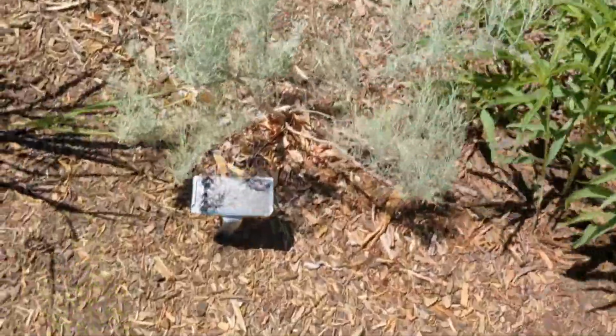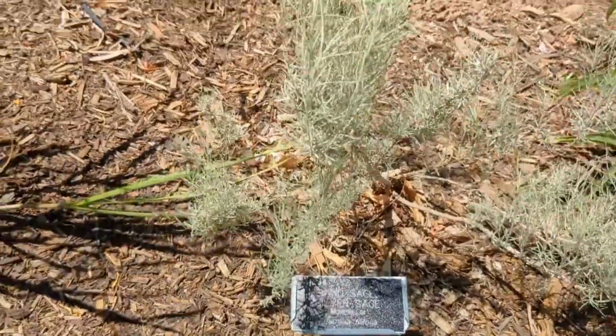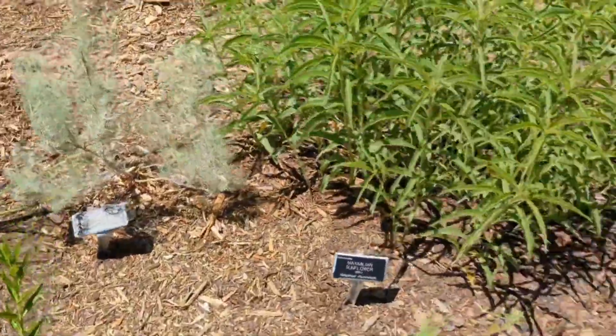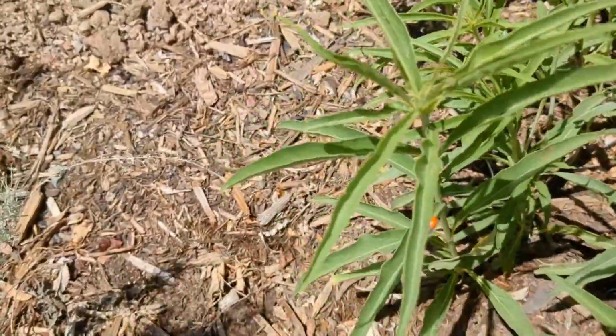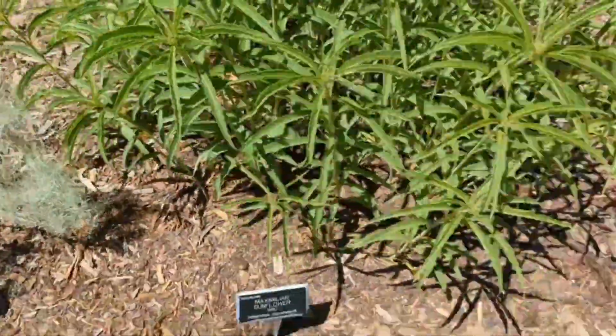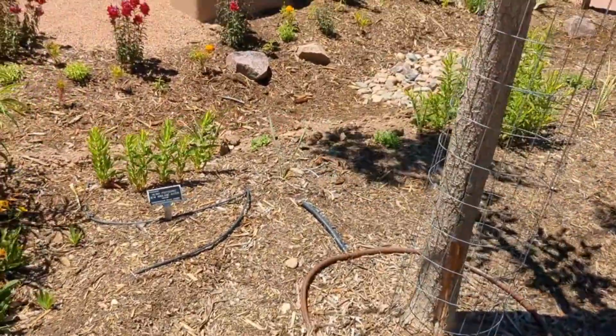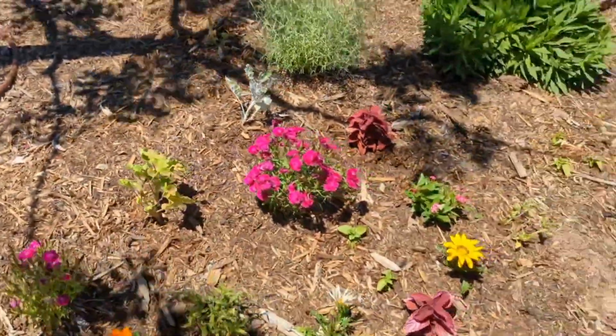That one back here is sage. So again, sage is common in New Mexico and Colorado. We got a ladybug. Let's go, ladybug. Arnica. Yeah, these are all plants.